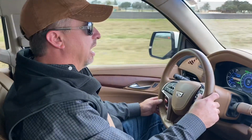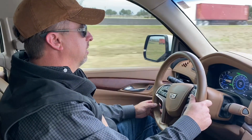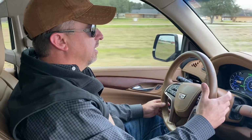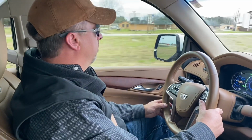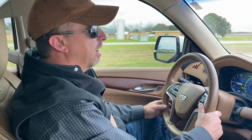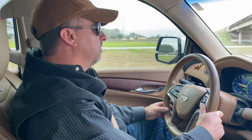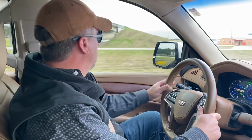Pretty impressed with the mileage overall. It maintains 20 to 22 on the highway at 70, 75 miles an hour. The worst I've seen is 18.5 if you're in a headwind, which we're kind of against the wind today. So pretty impressive numbers for the 6.2.